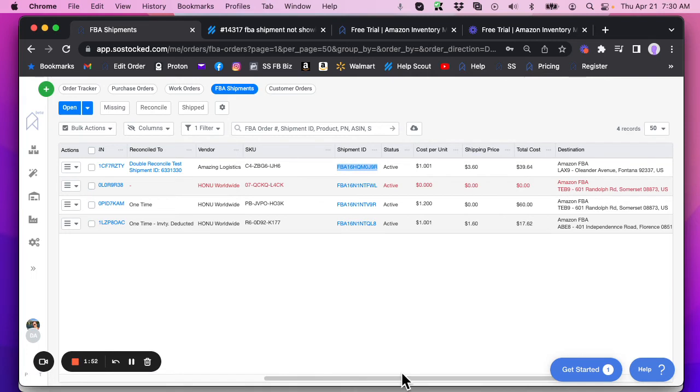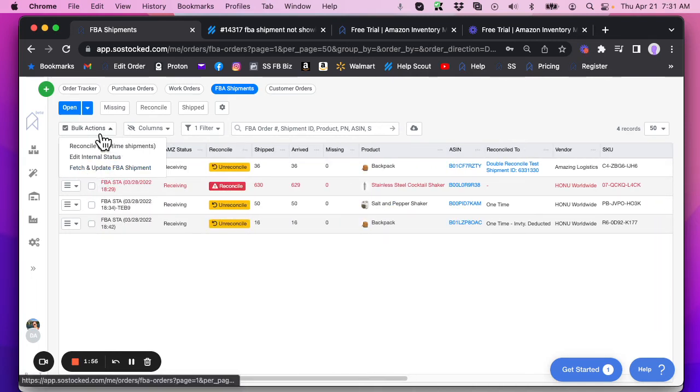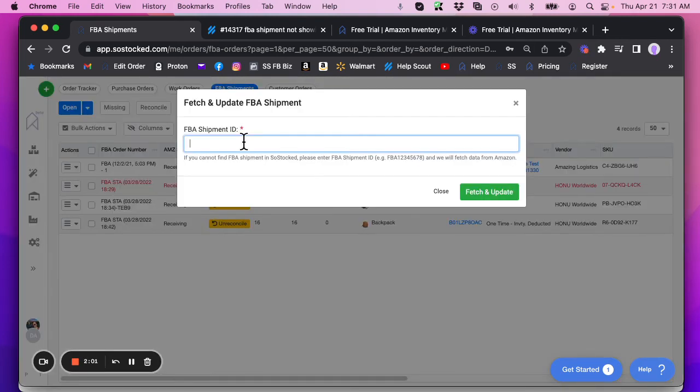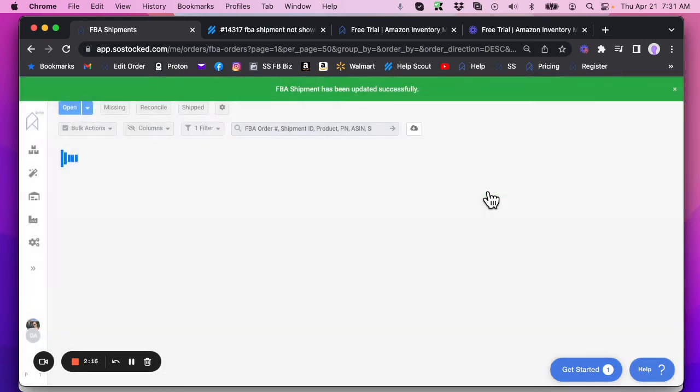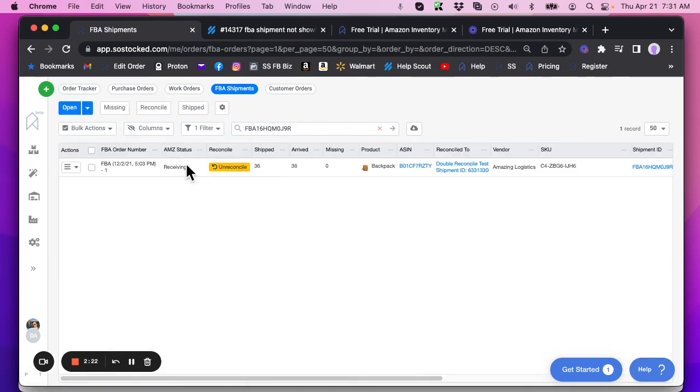So you'll want to copy that from your Seller Central account, come up here to the bulk actions and fetch and update. Click the fetch and update button. And this will actually search your Seller Central account and find that FBA shipment. Once it finds it, then you can search here and it will show up.